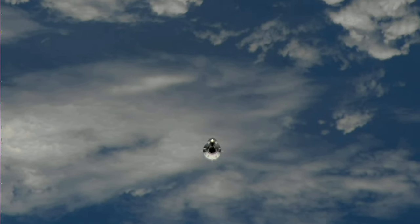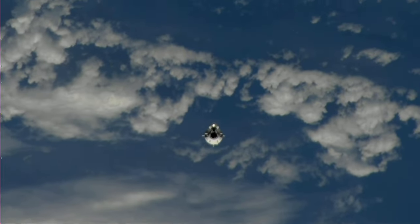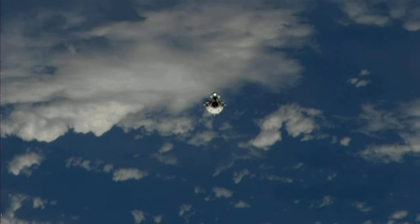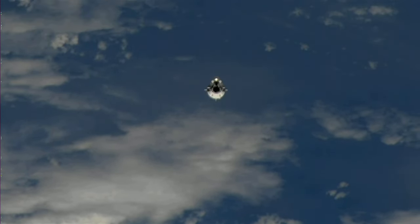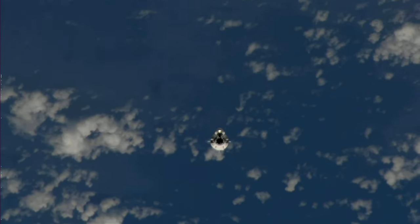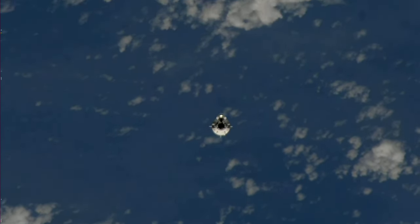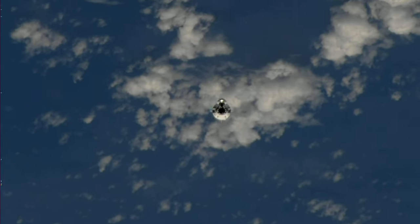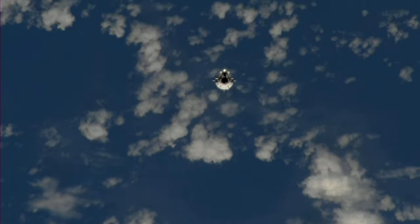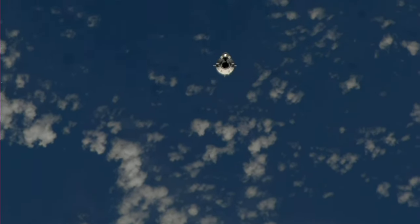So we just did that approach initiation maneuver, and next up is going to be that mid-course burn. Now, we did mention that we launched earlier this morning, in the wee hours of the night, just after midnight. We launched at 12:52 a.m. Pacific time, 7:52 Eastern.